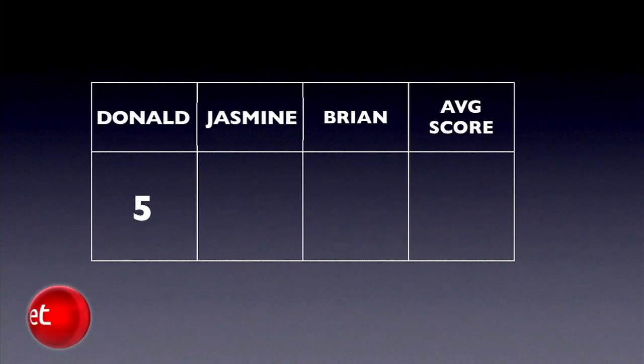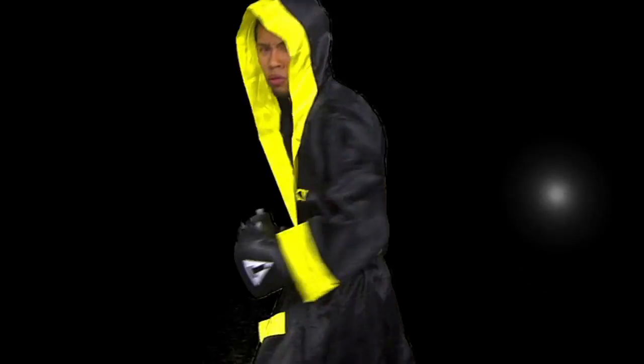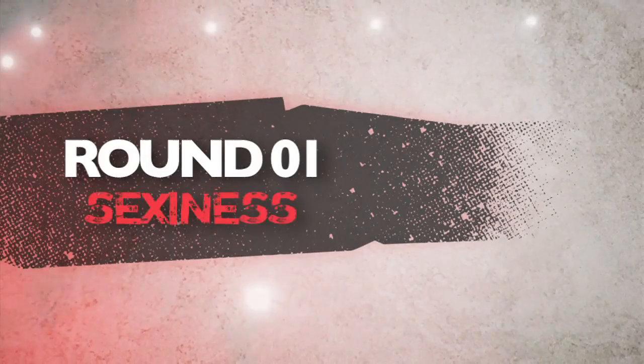Now we'll take the average of all three judges' scores for each round using decimals rounded to the nearest tenth, and the final prize fight score will be an average of all the rounds. We're going 5 strong. Round 1 is the sexy, which player is good on the eyes.